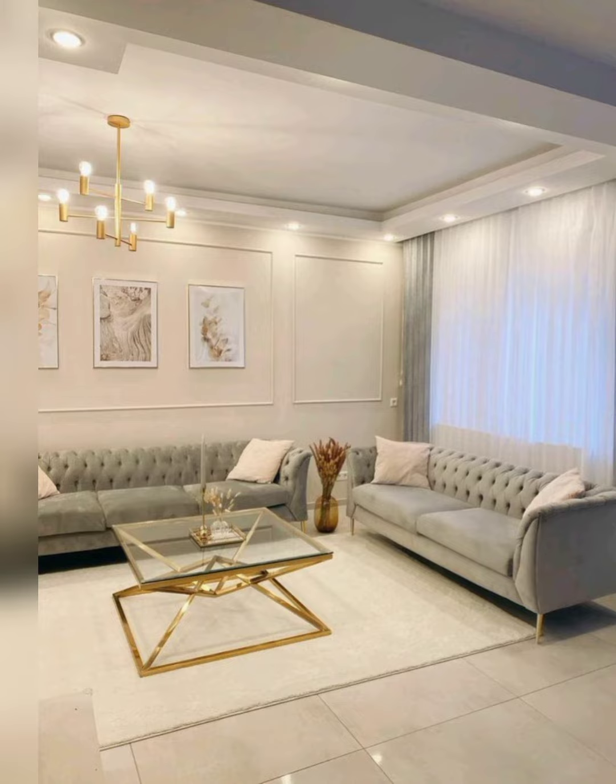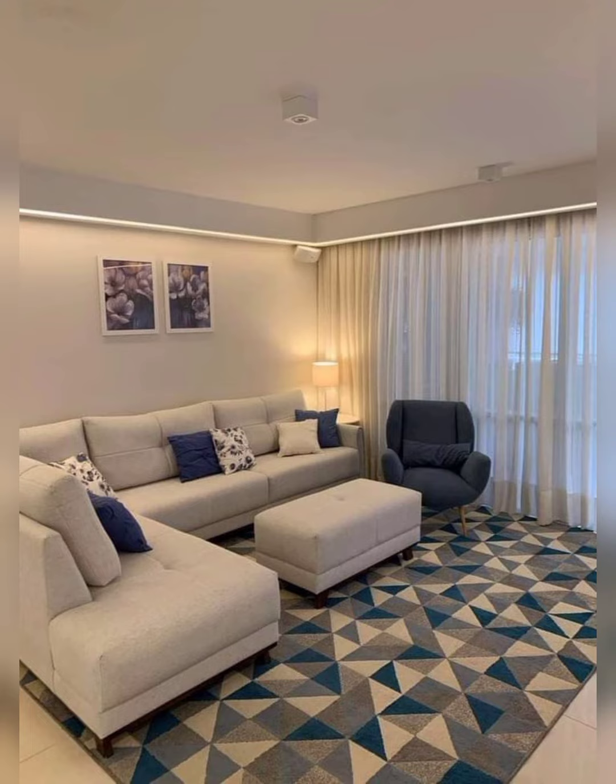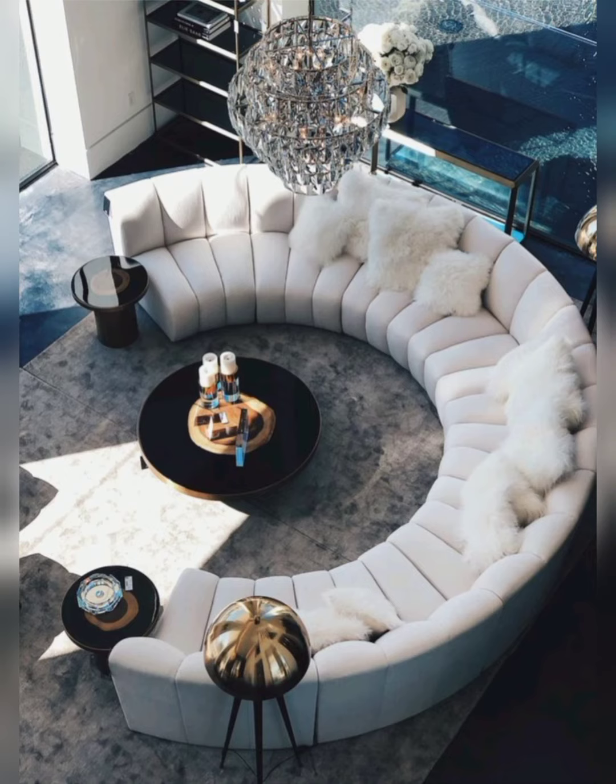Wooden cozy sofa with center glass table with some paintings and golden fanus, yellow comfort with colorful cushions, off-white and blue corner sofa with marble theme carpet, round shape sofa and table is unique look in white and black color.